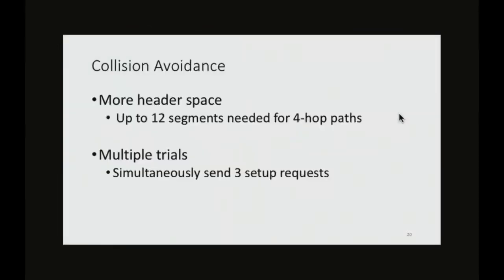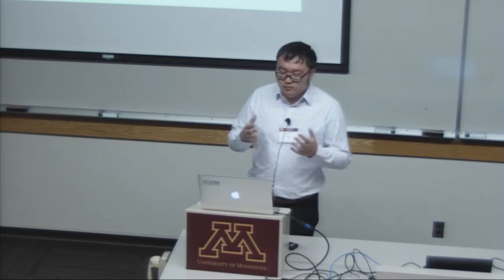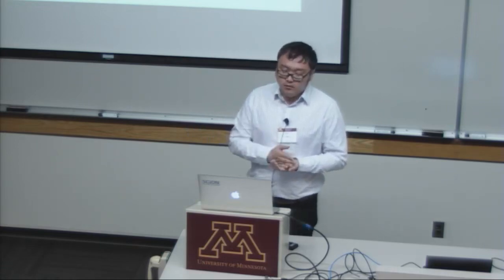In the paper, we talk about 2 techniques to avoid collision and improve the success rate. The first one is to have a larger header, obviously. We talk about having up to 12 segments, needed for on average 4 hops plus. This improves the probability, but still, for each setup packet, there is a probability of failure. So in the second technique, we propose the sender send multiple setup requests in the setup phase to enhance the probability of success. We have evaluated the performance overhead and the corresponding success rate in the paper. Briefly, to achieve a 99.7% success rate, we only add minimum overhead over the existing protocols.